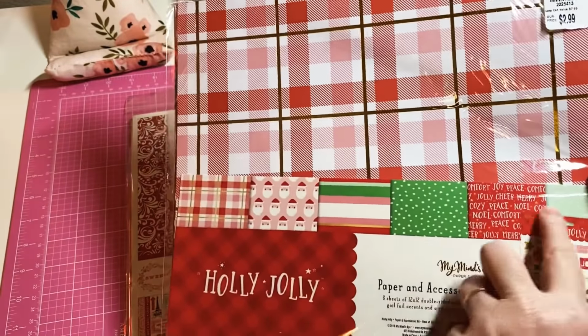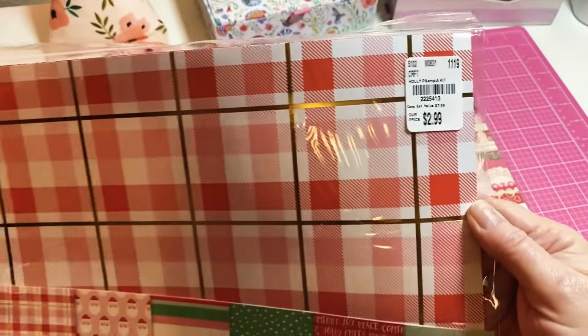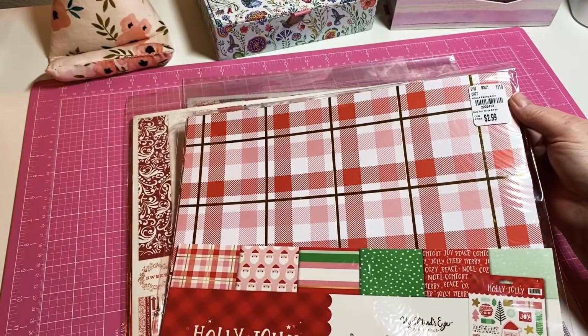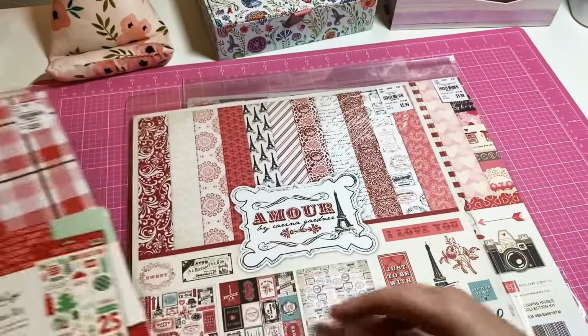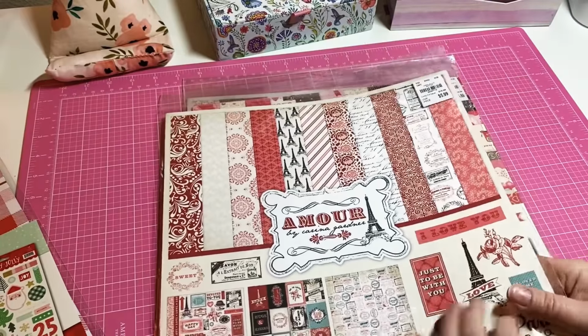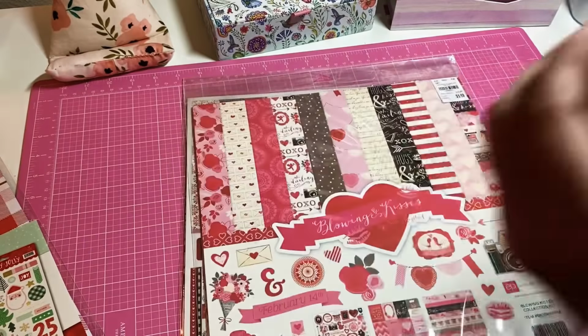I'm not going to open this particular one. You can see the papers, and that is the SKU, and it looks like they got this one back in November, so I had never seen it, but I hadn't been to the Tuesday Morning close to my house recently. Okay, this one looks like a new one. They got it in January. It's called Amore, and it's an Echo Park paper pad.